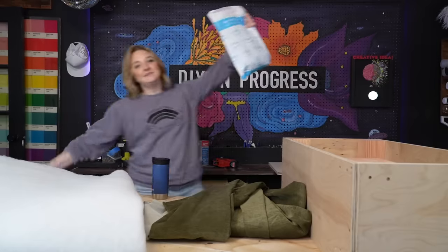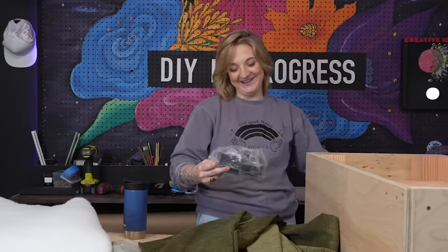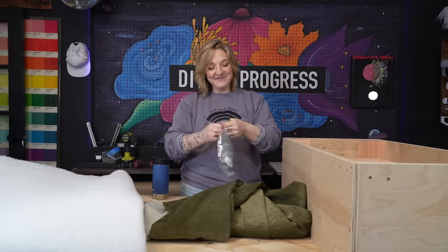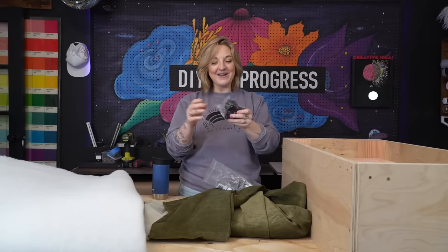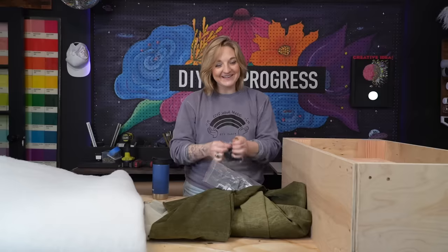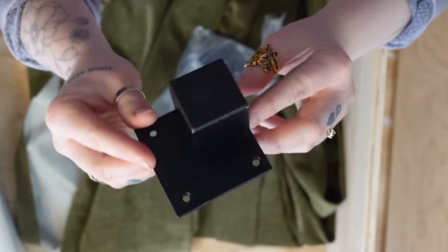Good morning, friends. I built a box. Oh, did my legs just get here? Hold on. Friends, my legs have arrived. I'm so happy. So I ordered legs off Amazon and they just arrived right now. What are the odds? Ta-da! Look at these cute little things.